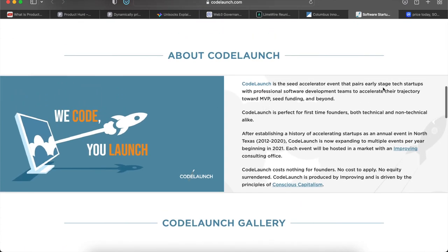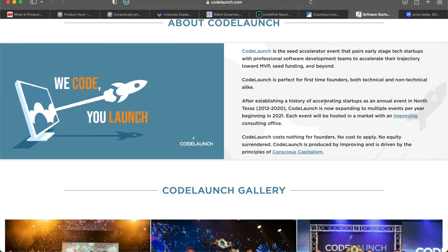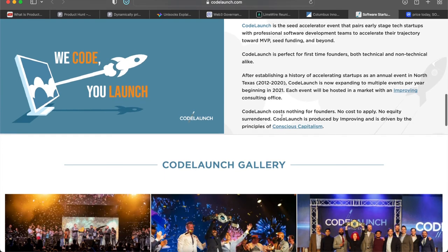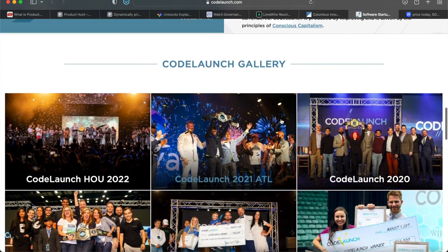CodeLaunch is a seed accelerator event that pairs early stage tech startups with professional software development teams. CodeLaunch is perfect for first time founders, both technical and non-technical. After establishing a history of accelerating startups as an annual event in North Texas, CodeLaunch is now expanding to multiple events per year, beginning in 2021. CodeLaunch costs nothing for founders, no cost to apply, no equity surrendered. CodeLaunch is produced by Improving and is driven by the principle of conscious capitalism.